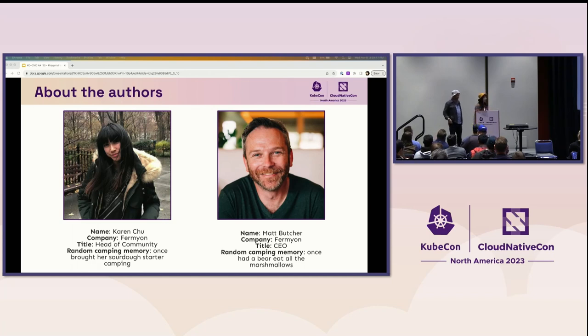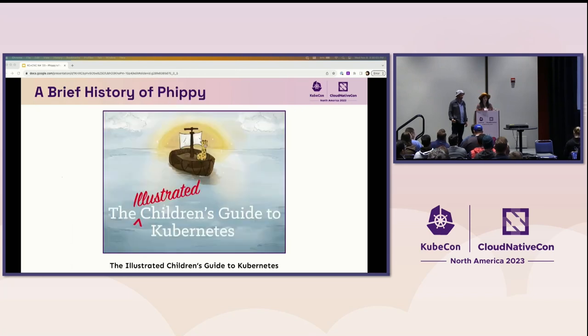You're probably wondering why we're sharing a random camping story with you all. Today's story is one in which Phippy goes on a camping adventure with her friends, with Zee and a new character that we're going to introduce. But before we get started, I wanted to give some context around who or what Phippy is, in case you don't know.